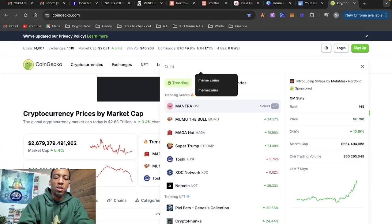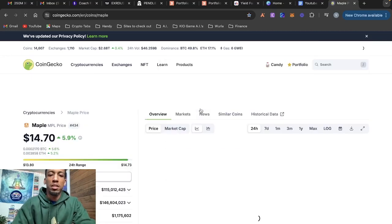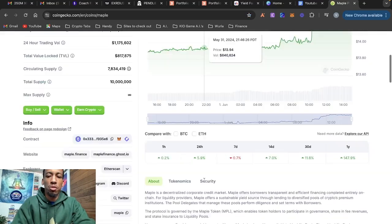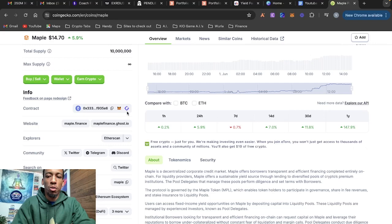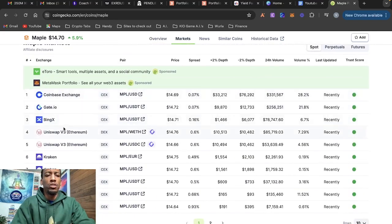So I'm here at CoinGecko. Let's say I want to accumulate Maple, right? You guys have been hearing me talk about Maple for a while. You can see that Maple is only on Ethereum. Sometimes it's on multiple DEXs, but you scroll down and you see where most of the trading is happening and which pair it's happening on in terms of percentages. So if I look here, you can see that Maple ETH has 7.29% of all trading of Maple, right?